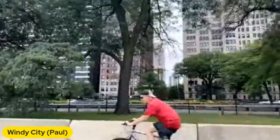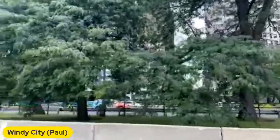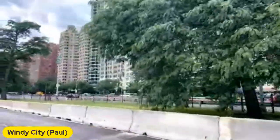A couple of weeks ago, we were in the Gold Coast, so we were about 1 block behind these large buildings that you're seeing that are facing Lakeshore Drive.